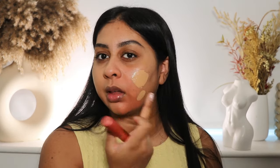Yeah, it looks really nice. It definitely has quite a thick consistency, and it's definitely giving good coverage. It's a bit of a glow, but it's not like wet or dewy or anything. It just looks like skin. I'm quite happy with that. It matches me really well. It doesn't look ashy or anything.